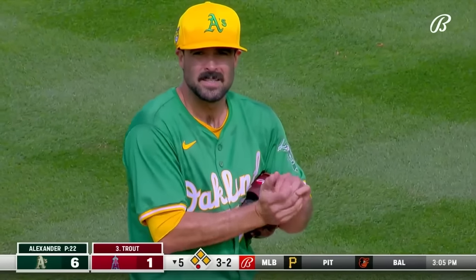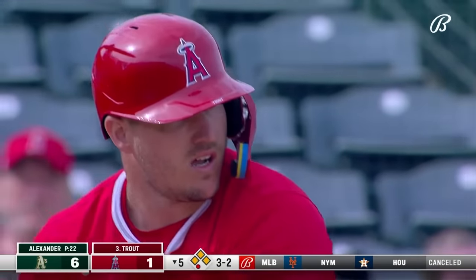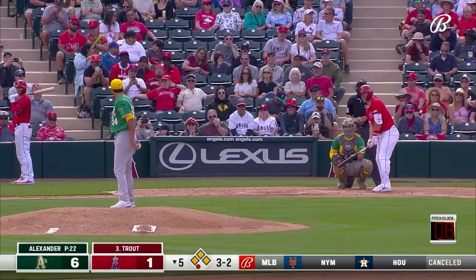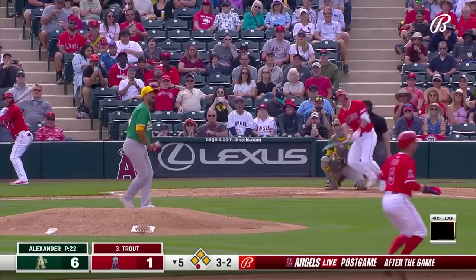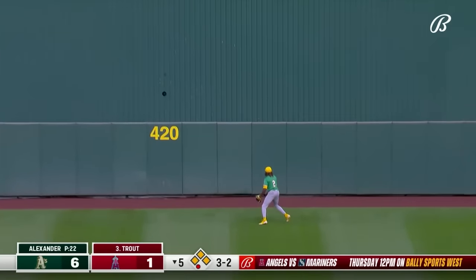Sound had a hit taken away. The shortstop, Hernandez, last time up. Double play depth for the Oakland A's. Hit to center field, hit well. Center fielder is not going to have a play. And it's off the wall.